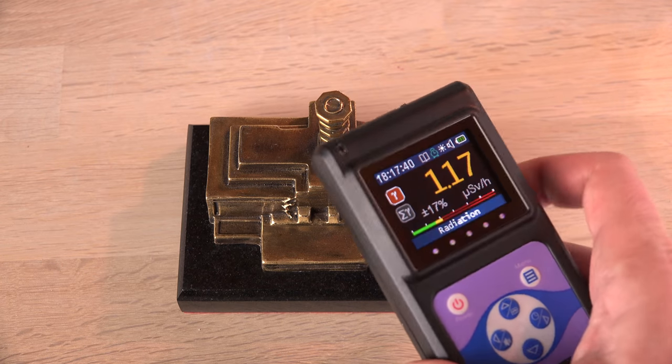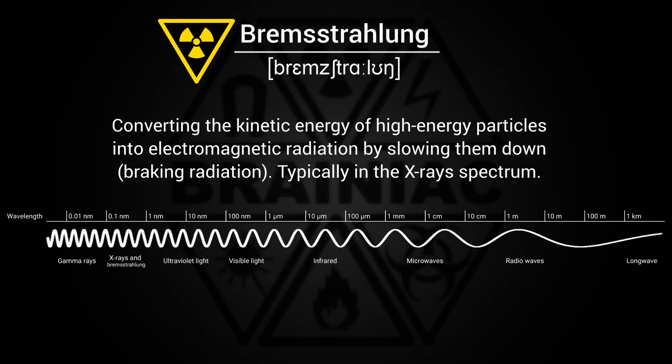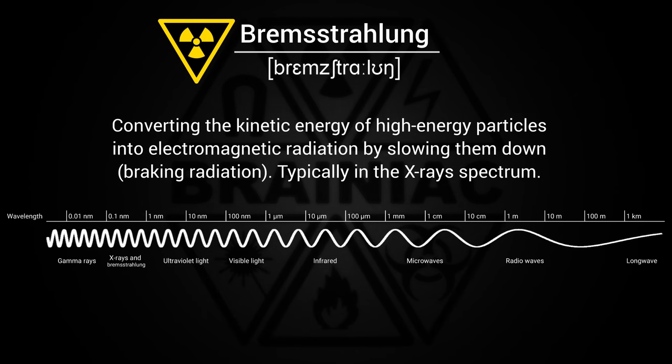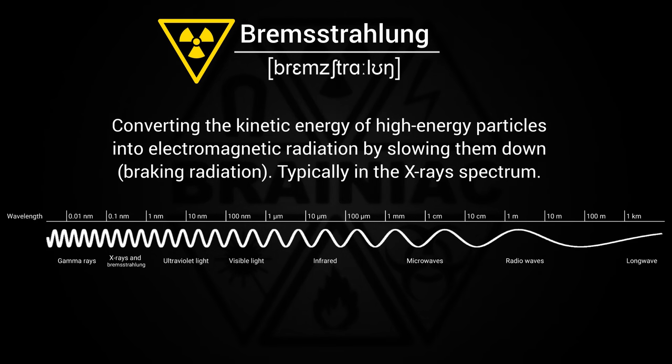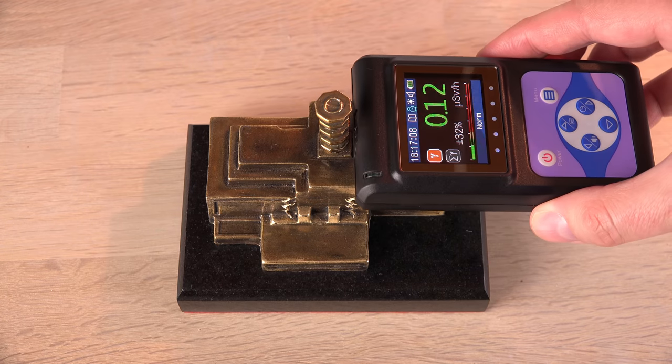Well, I am detecting something that is famous for going through stuff, X-rays. More specifically, I am detecting Bremsstrahlung. Bremsstrahlung is not particles like beta radiation, but electromagnetic radiation with energies between gamma radiation and ultraviolet light. It is emitted when the electrons coming from the tritium are slowed down by atoms nearby. When the electrons lose their kinetic energy from being slowed down, the energy is converted to electromagnetic radiation instead.